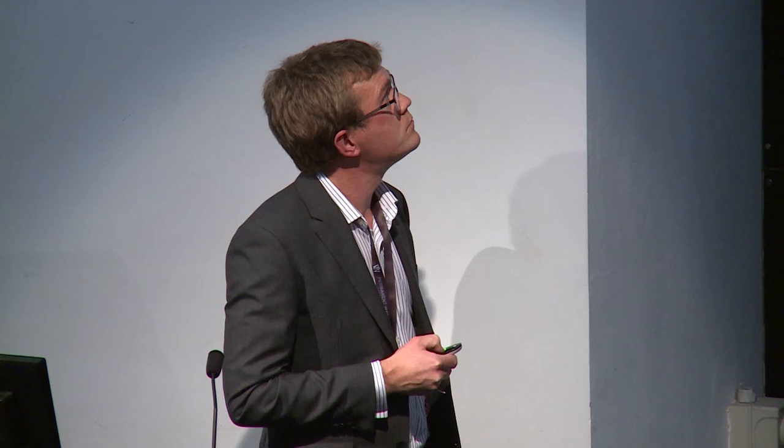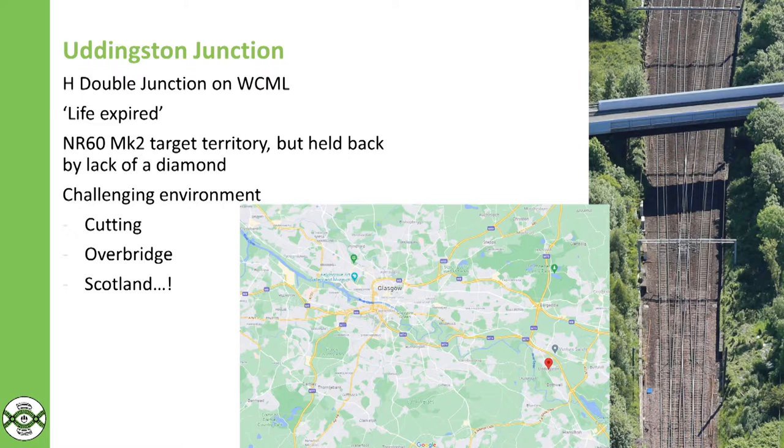So what's next? Next is to stick it in the ground and see if it works. So Uddingston Junction, up on the outskirts of Glasgow, West Coast Main Line. So this is classic NR60 MKII territory, but without the diamond, it would have been looking at an island of 756 diamond to go with the rest of the route and the rest of the junction, which was 760, which clearly didn't make sense. And that's why the route have funded us to do this development work.